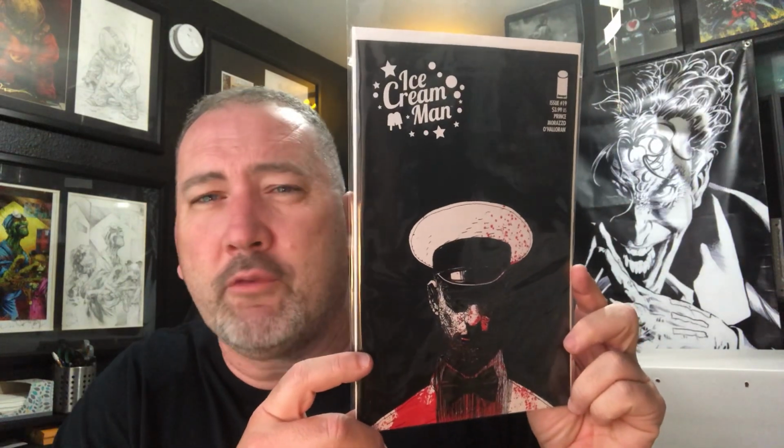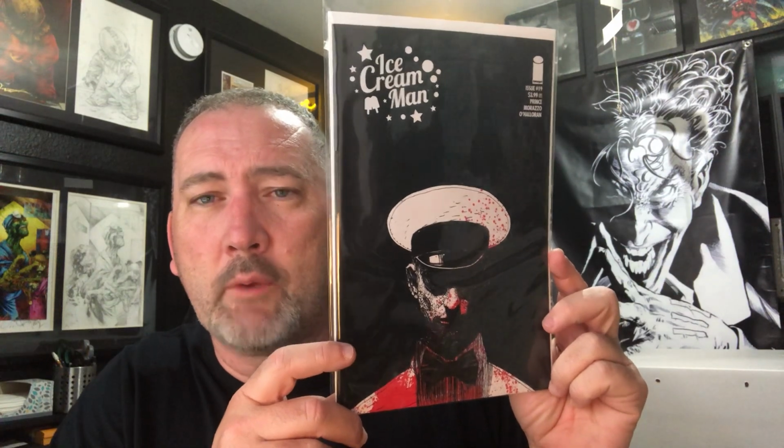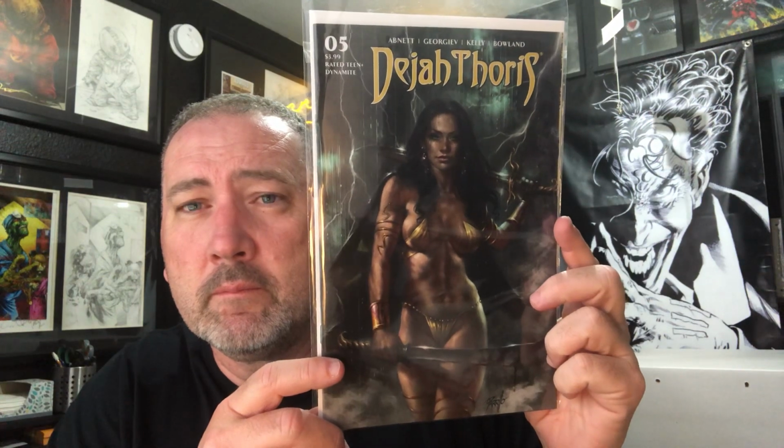Storyline that I'm enjoying, another book that we talked about on Sunday. This is Ice Cream Man number 19. Really nice cover right there. Couldn't find the cover B variant, but I like this one here, so I was happy to get the number 19 right here. And again, if you haven't read Ice Cream Man, people either love it or they hate it. There is no in between. So I happen to love it. A lot of people that I know say I don't like it, I can't get into it, but the ones who do like it, I absolutely love that book. So this one here, a nice Perillo cover of Dejah Thoris. They're beautiful, beautiful covers right there. But of course that Faithless FOC cover is the cover of the week.